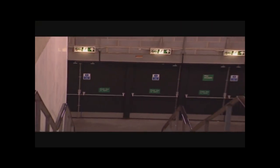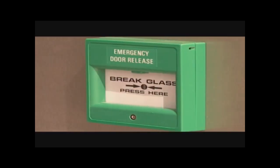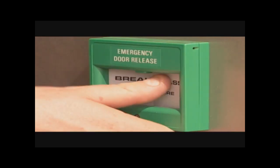Once you reach the doors which lead you from the building, you may find different types of locking mechanisms, which could be a panic bar, a break glass bolt, or a break glass point that will automatically release the doors. Make sure you know what's used where you work.